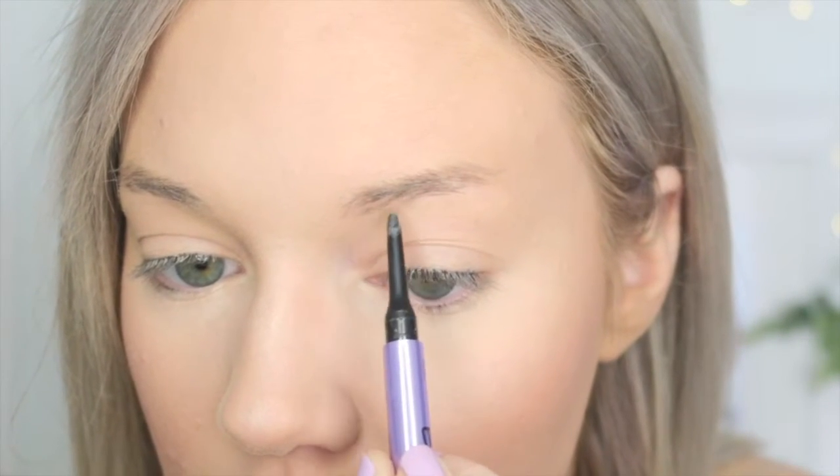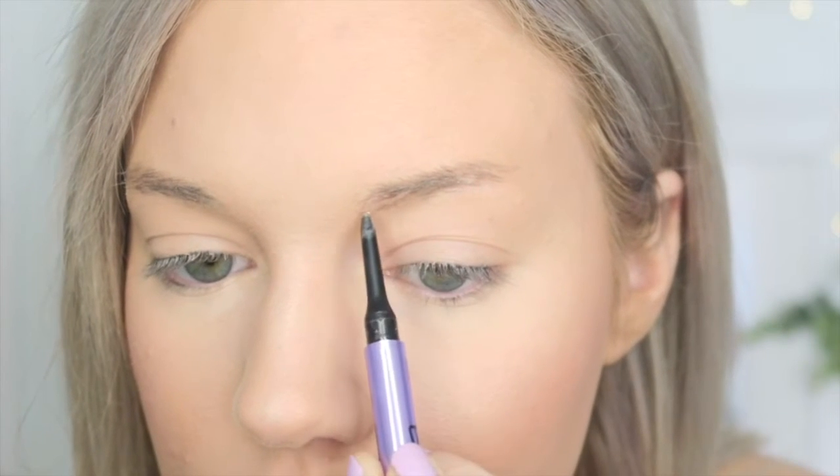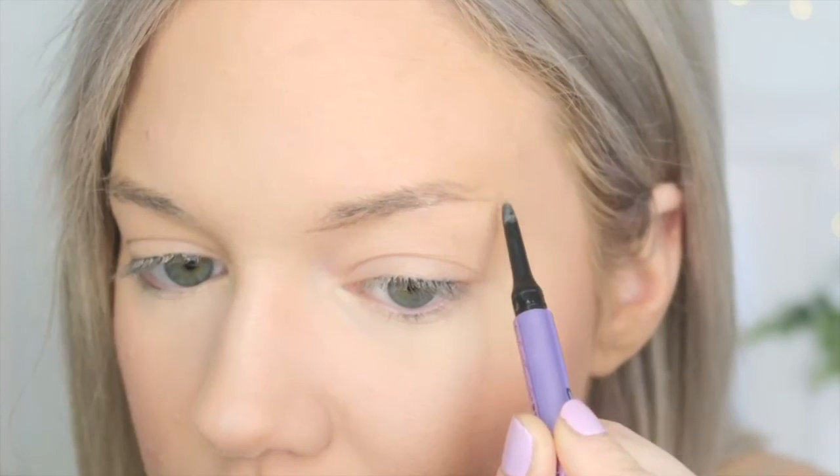I do want to show you guys just a quick tutorial on how I start that process, so I will zoom you in. Are we blurry? It's really tough to tell. Okay, so anyways, what I typically do is I outline the shape of the brow that I want with the waterproof pencil, just like that.